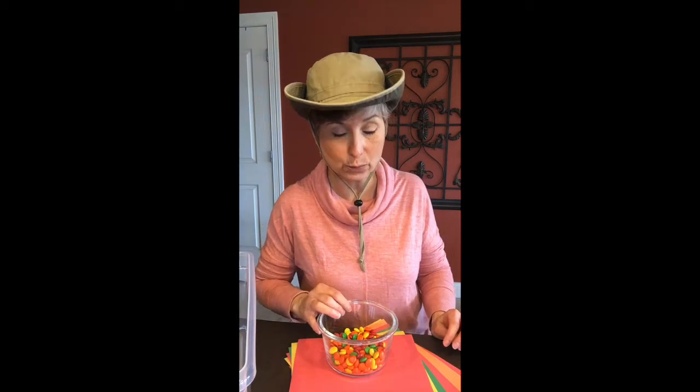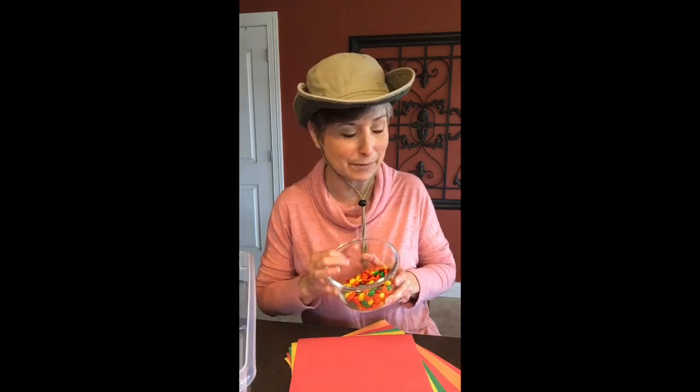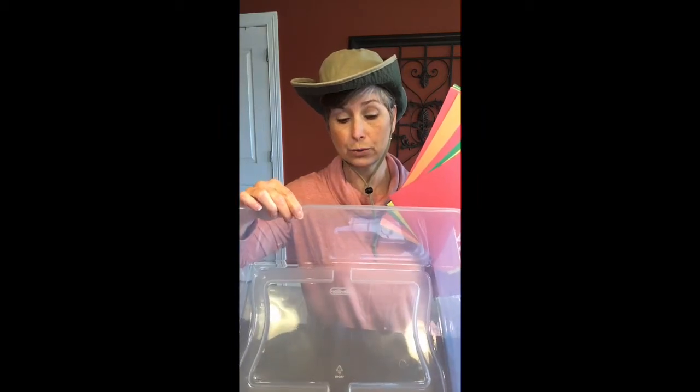Okay, for this activity, we are going to see how things can get hidden right in front of you. And what we're going to use to do this is some red, yellow, green, and orange M&Ms. I took out all the brown and all the blue out of my bag, and I had to eat some of them. And then some red, orange, yellow, and green construction paper. And then a big container. You could use a laundry basket. It just depends on how much paper you have and how much you want to use. I'm going to use just this storage container I found in my basement, and I'm going to start with that.